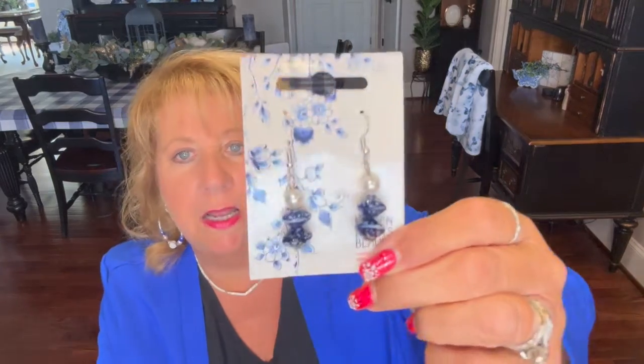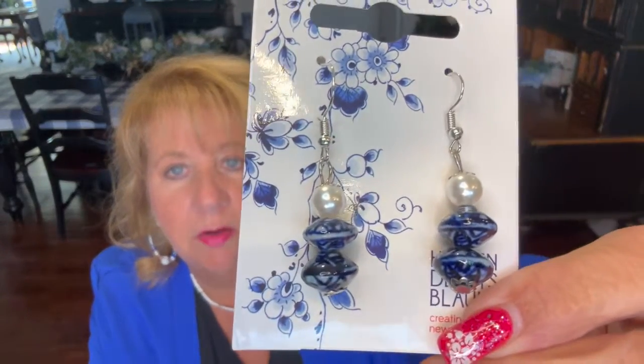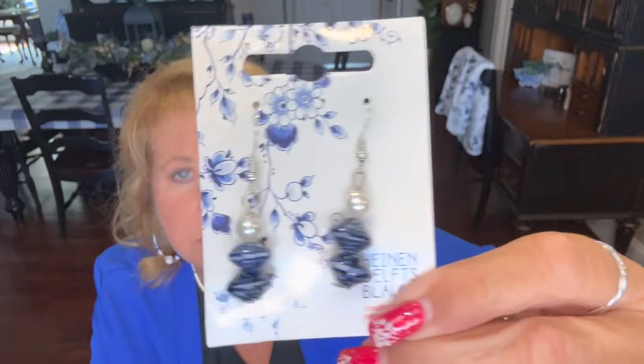So then they also had jewelry there. So you can see I got these from Hobby Lobby. They were $4.99. These were, I think, $15. I do remember that. And look at those. And they're the real thing, you know? So I'll be wearing those. Aren't they cute? Little earrings.